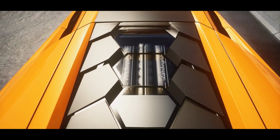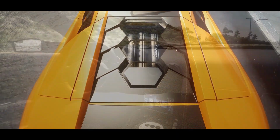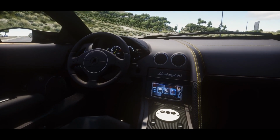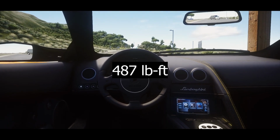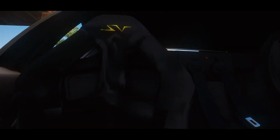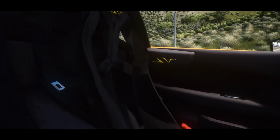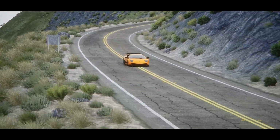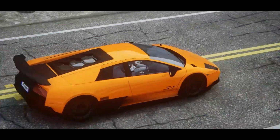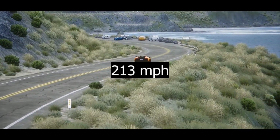The engine cover consisted of triple hexagonal plexiglass plates. The 6.5 liter V12 made 670 brake horsepower and 487 pound-feet of torque, mated to a 6-speed E-gear automated or manual gearbox. As a result of the weight loss, the SV managed to hit 0 to 60 miles per hour in 3 seconds. I repeat, just 3 seconds, and claims an astonishing top speed of 213 miles per hour.